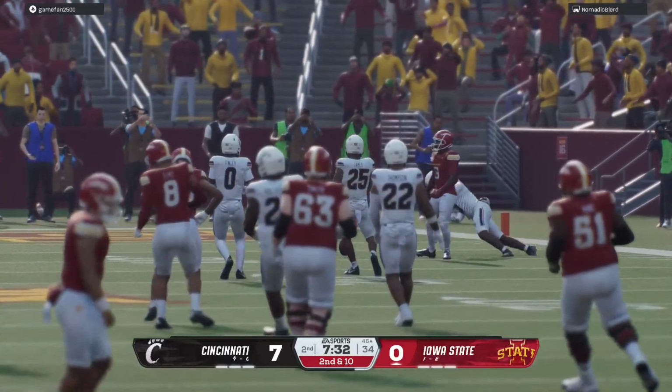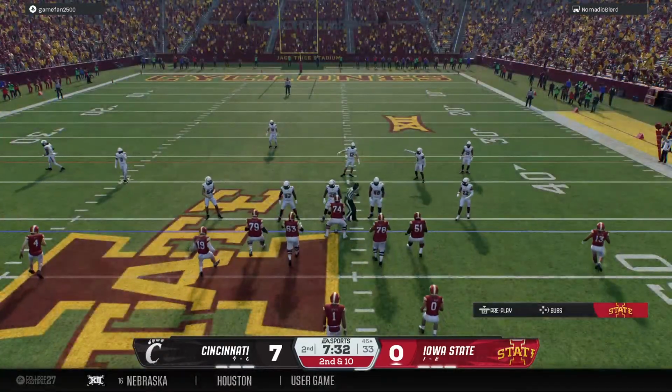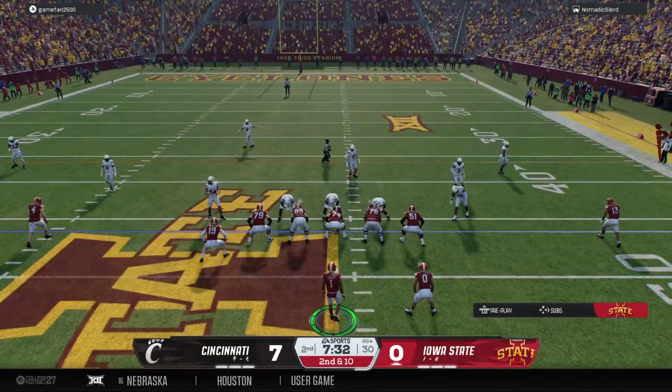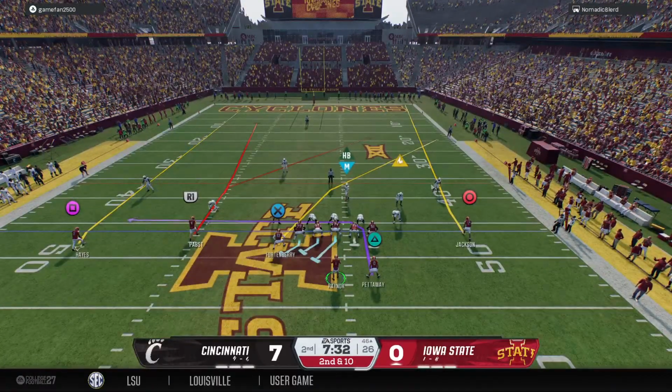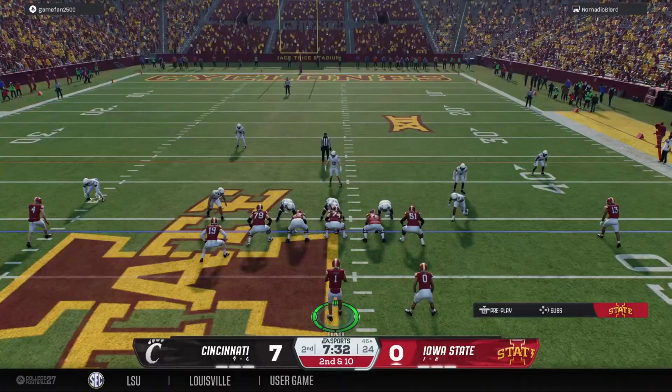Here we are at the end of the 1st half. They're still pitching a shutout, and they're ready for this quarterback to take shots. They're sensing the frustration, and that time in perfect position, forcing that incompletion.